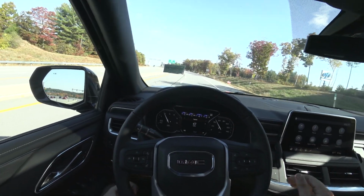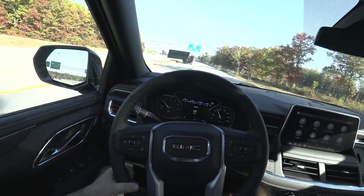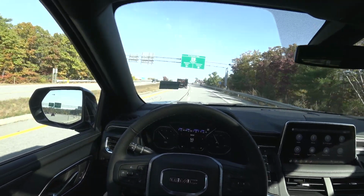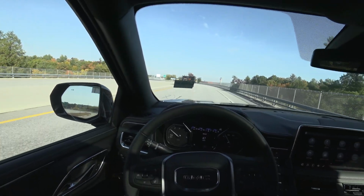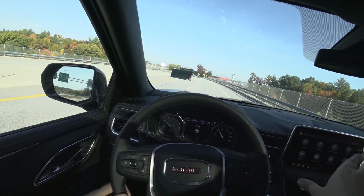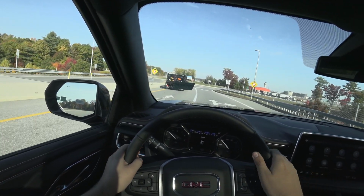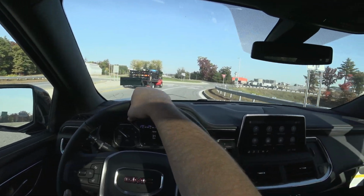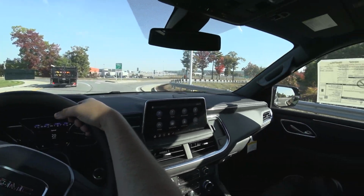The SLT is one step below the Denali. Actually, I just saw one as I was leaving the lot. The Yukon AT4 might be the step above this. I consider them to be pretty equal, even though the price on the AT4 I think is a little bit more. But pretty much what I consider the SLT to be is a junior Denali.